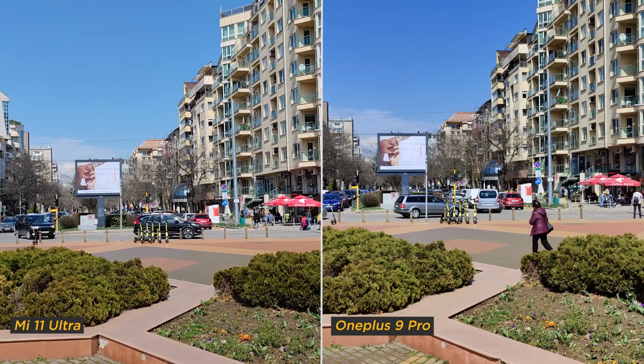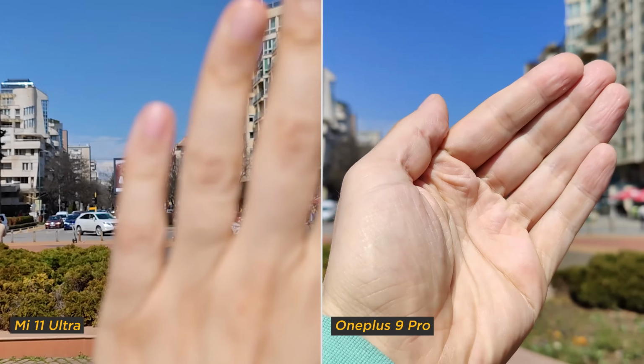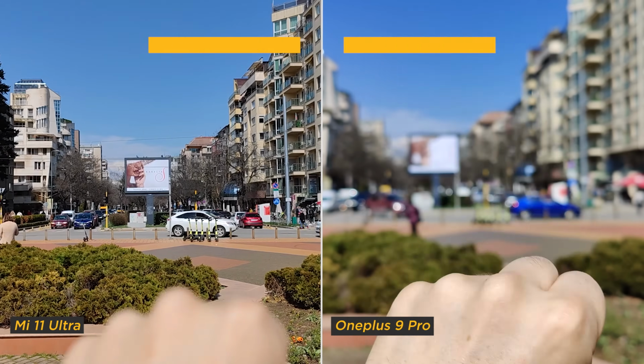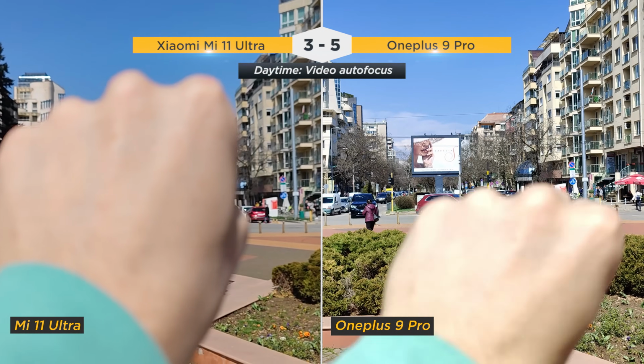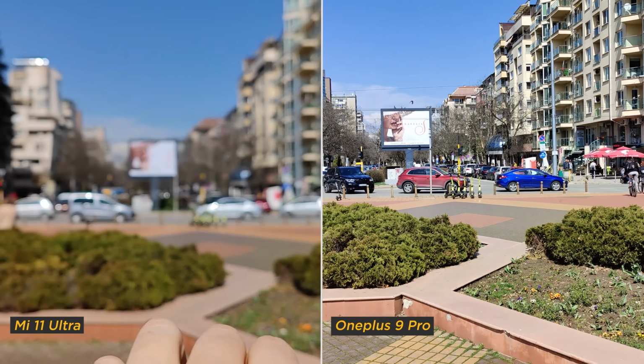Autofocus in video mode is great with both smartphones. Of course, the higher the bitrate and the resolution gets, the tougher it's becoming for the phone to catch up. And I think it's slightly better with the OnePlus 9 Pro. Looks like in the next round, Mi 11 Ultra manages to catch up.